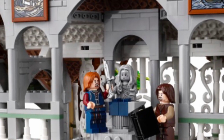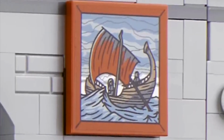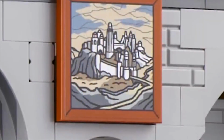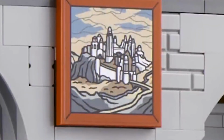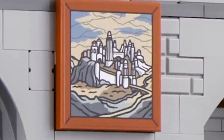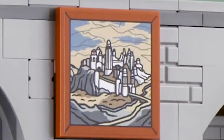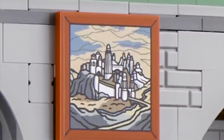There are some other pictures on the wall as well. One of them appears to show a boat departing for the Grey Havens, and the other one I initially thought was Minas Tirith, but other people have pointed out it's probably Valinor, which makes much more sense. This is Rivendell we're talking about, and not one of the kingdoms of men.